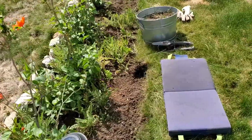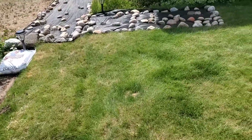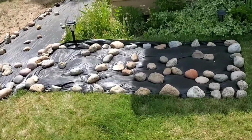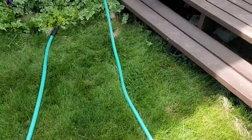I do want to show you guys, of course, we've got the beautiful poppies in here as well. But let me show you guys the backyard. And this still has not been done. This is how much fabric I had right here. So I went ahead and laid this down, and this fabric is going to go over all of this grass all the way over to the porch here.